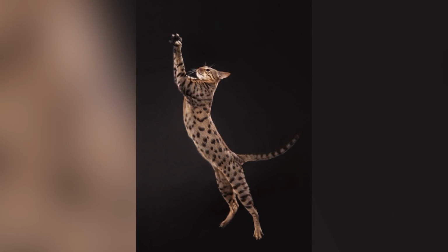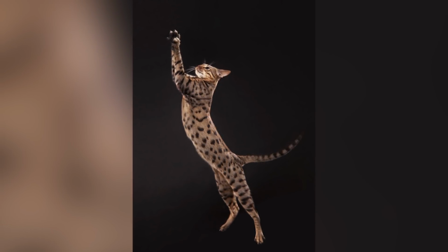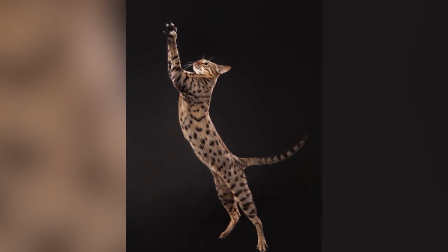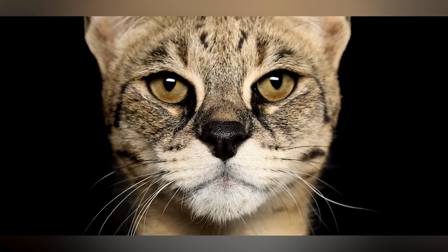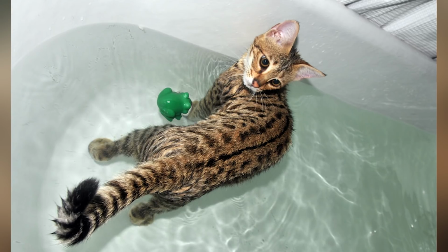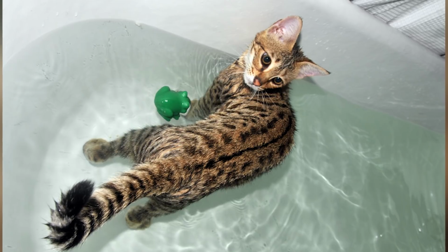It's easy for many Savannah cats to jump to the top of doors and refrigerators from a sitting position. They've been measured to jump 8 feet from a seated position. Another notable difference between Savannah cats versus other domestic cats is that Savannahs love water and are known to swim.